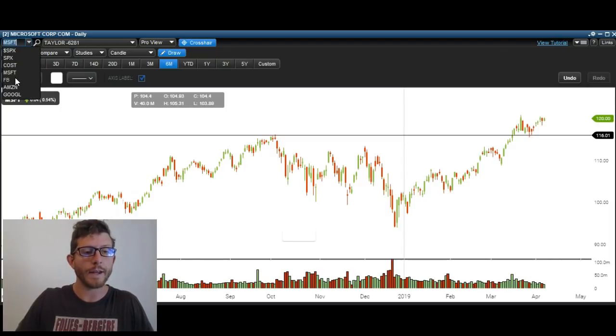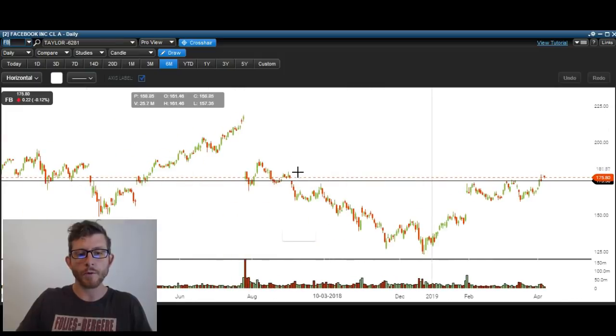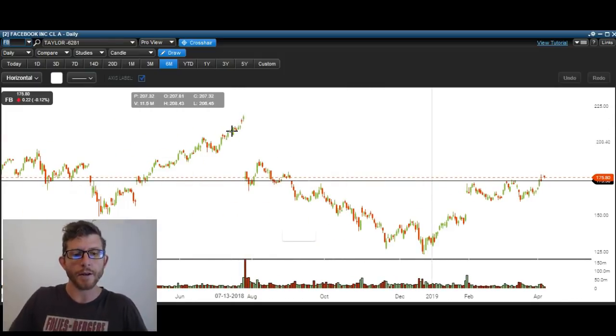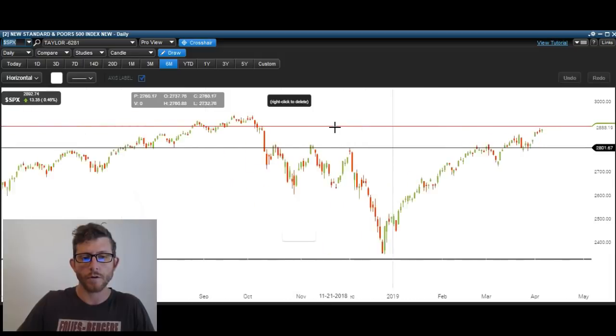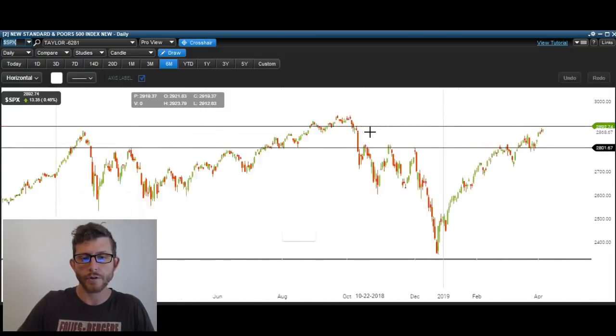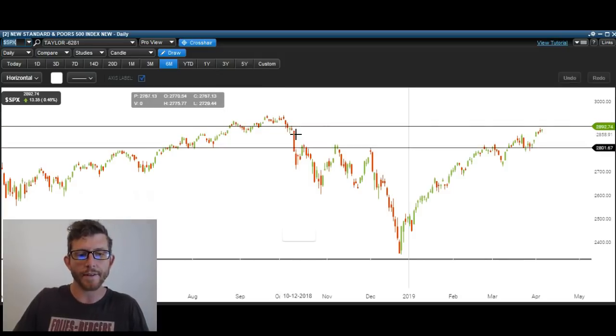So the next one we're going to look at is Facebook. And Facebook's recent action is bullish, but again, another prime example right here. We had Facebook trending up, but then right here, and this was at the end of July, remember, the market, if you look here, the market crashed right here, starting around October 10th, this big down day.